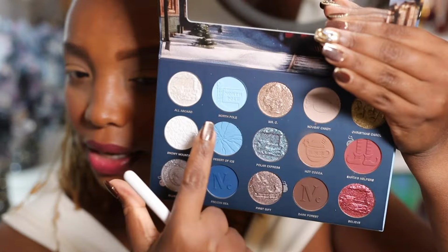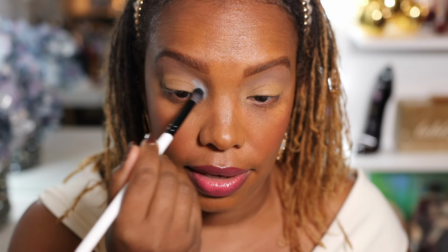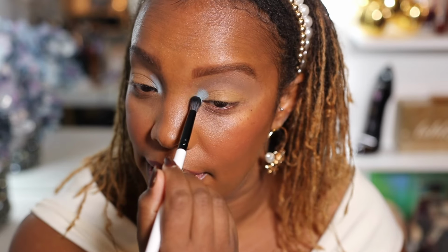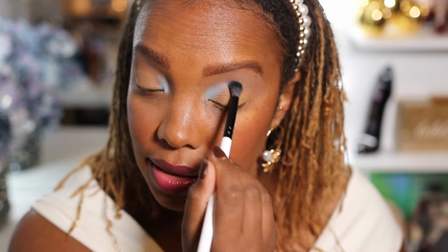And then I'm going to go ahead and take North Pole, that really light blue. And I'm going to just kind of pop it right here in this area. Oh, that has nice pigmentation. Okay. And I'm just using that same brush. Look at that. That's exciting.